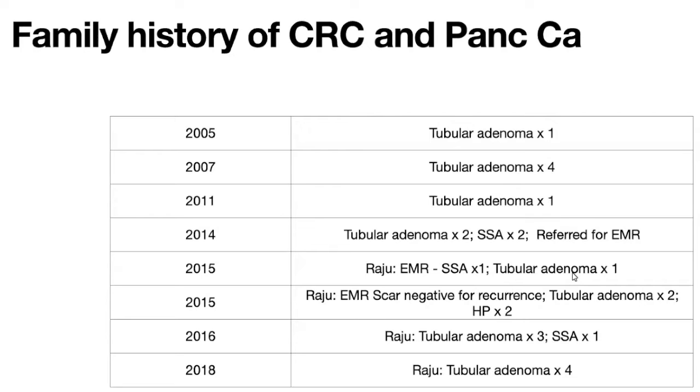One thing is when I see somebody who is referred for a resection, I don't spend a lot of time trying to clear his colon because I want to take care of the problem. So 6 months later, we went back to check the scar, and the scar biopsies were negative for recurrence. And at that time, he had 2 more tubular adenomas and 2 hyperplastic polyps. So typically after EMR, I do examine the colon at 6 months, and then again a year after that, which is 18 months after the resection.